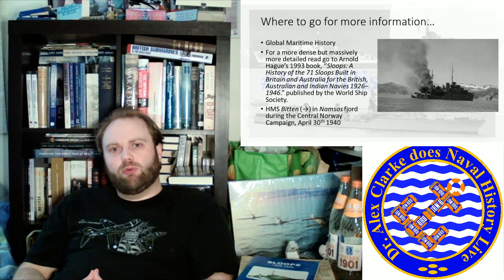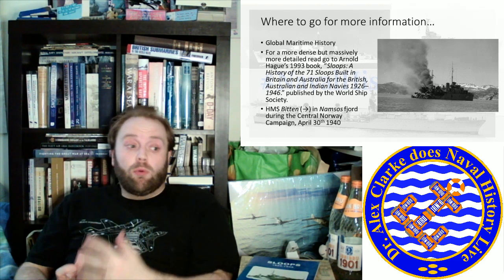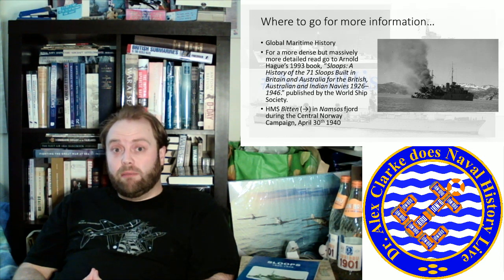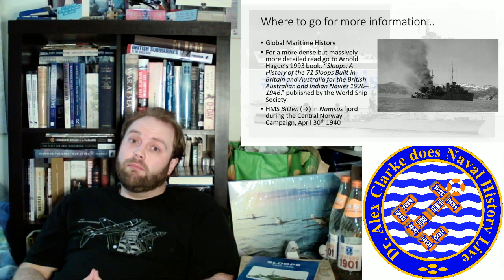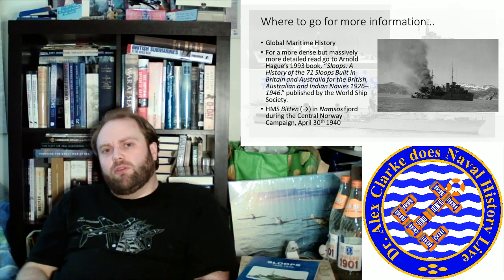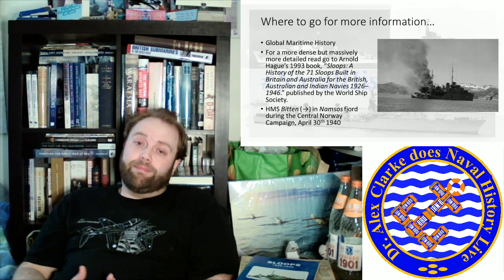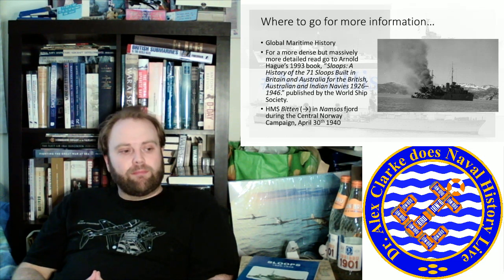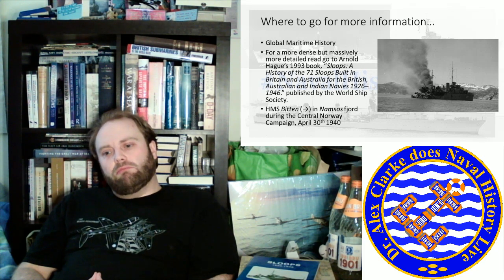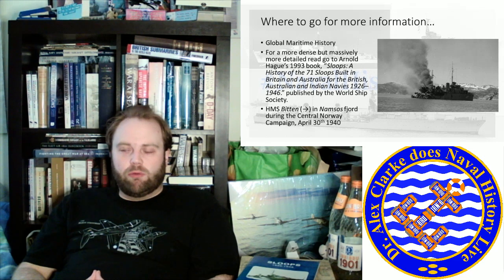It's important to remember what sloops were for. In wartime, anti-submarine warfare. In peacetime, they were presence. In the modern Royal Navy, we would perhaps consider, especially the new batch, well, they're called the Batch 2 River class patrol vessels. They should really be sloops in their definition, because they are the presence ships.